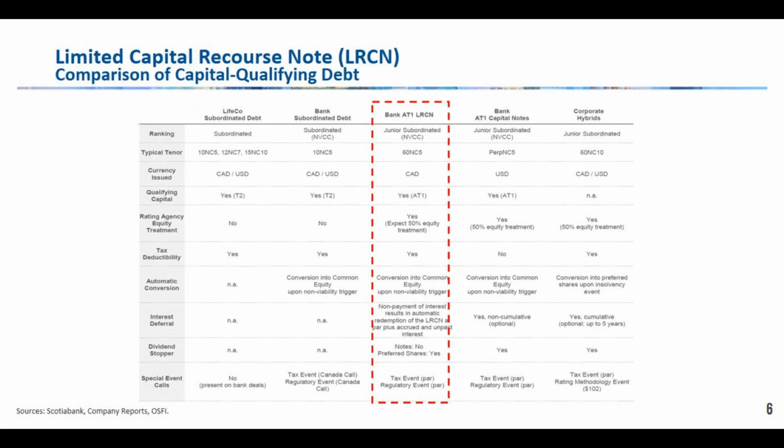Also, you can be converted at all times into preferred shares, right? There is no reason for the bank to convert you unless they're in trouble, because remember, these LRCNs give you interest income, while on the pref side you're getting dividends, right? So for them, there's no reason to convert you for fun. But you should expect to be converted if at some point the bank is in trouble.